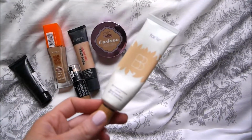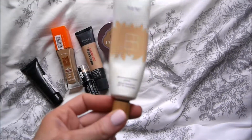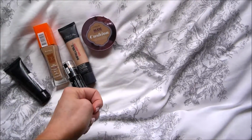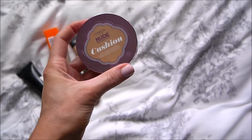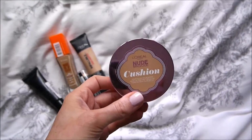It's the Tarte BB Primer Tinted Moisturiser Cream. It's really good. I use this pretty much every day. So, yeah, definitely keeping that. It's got SPF 13 as well. L'Oreal Nude Magic Cushion Foundation. Definitely keeping this. Really handy to have on the go, and gives great coverage and a nice glowy finish.